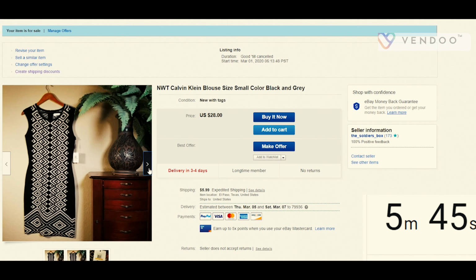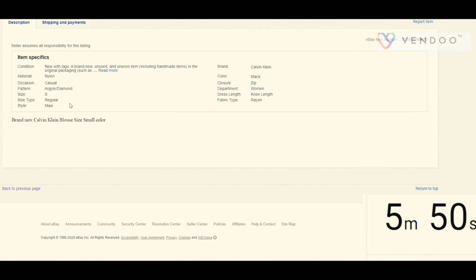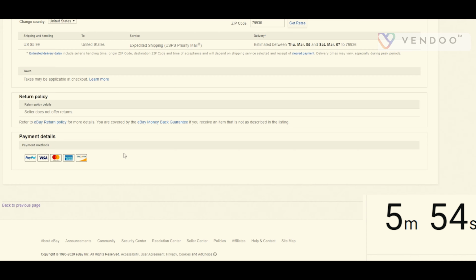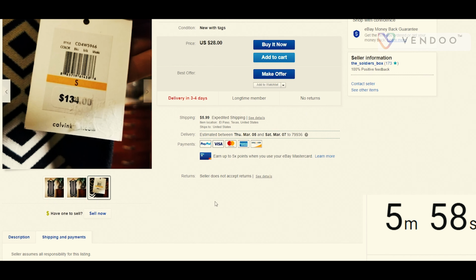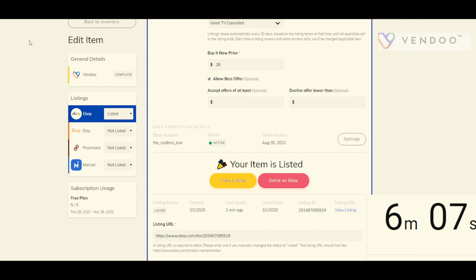Okay, view listing, just to verify it. There it is. There's everything there. There's a tag. There's all the information. Not bad. I mean, it went through fairly quick. The only thing, seller, I do reset returns on a lot of my items, so I will have to fix that manually. But overall, like I said, I'm pretty excited about this.